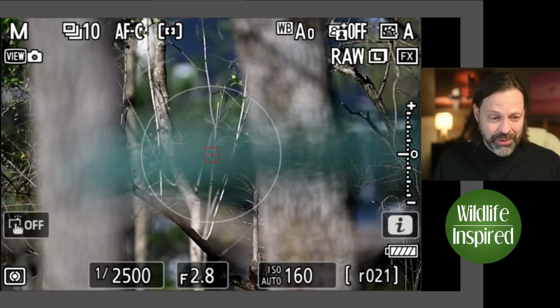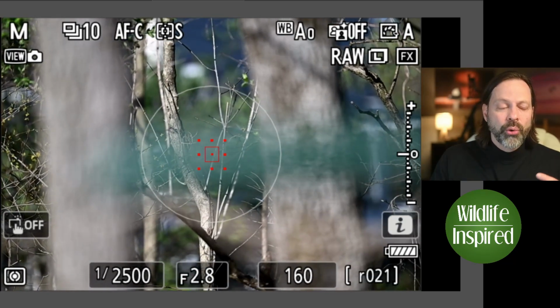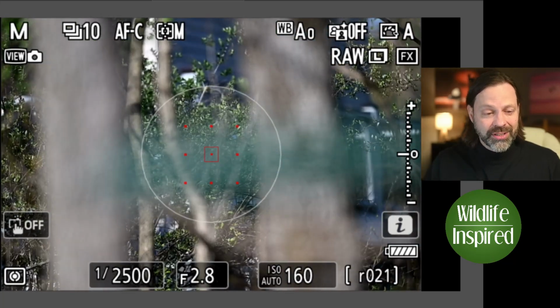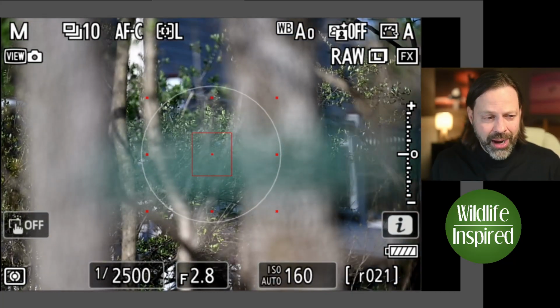So now I go to single mode. I'm going to put it in single point. Will this work? No. I roll through. If you look at the top, you'll see these settings changing. So I go to a bigger focus, a dynamic mode that's a little bit bigger. Focus on the tree, no problem. Get back to the feeder. No, now I'm in the large. Go back to the tree, no problem.